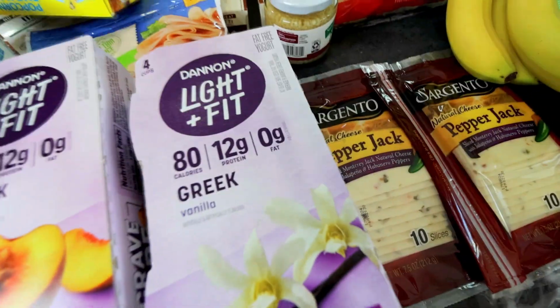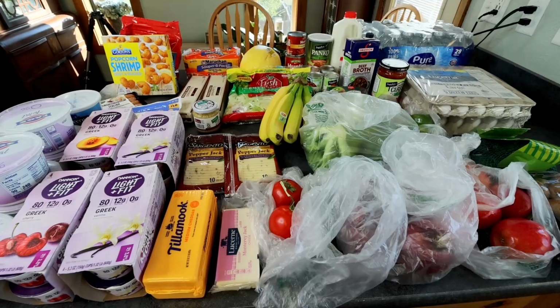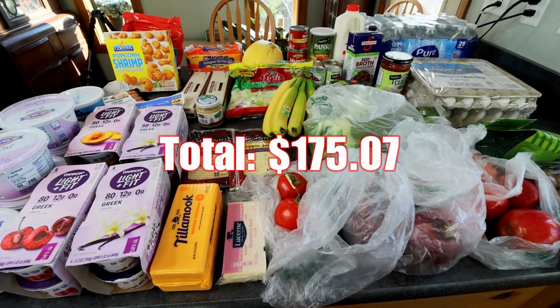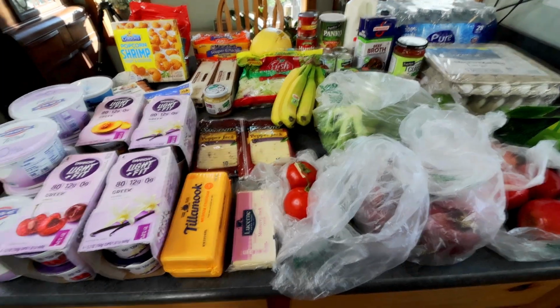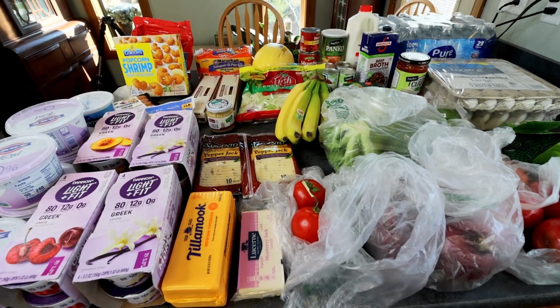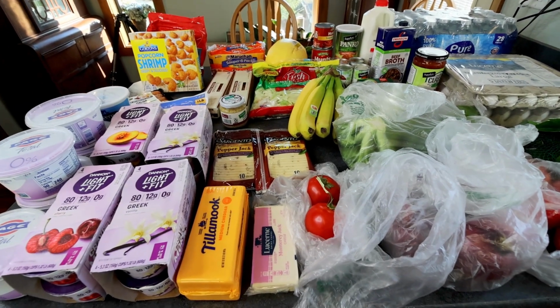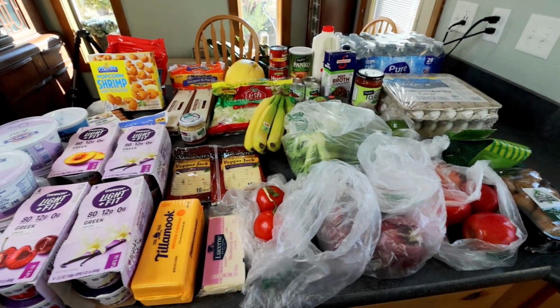And that is it. Not a whole lot, but I did still manage to spend quite a bit. The good thing about Montana is there is no tax. I will put the total up on the screen because I don't have my receipt on me right now, if you're interested in how much this cost.